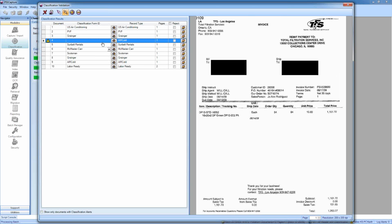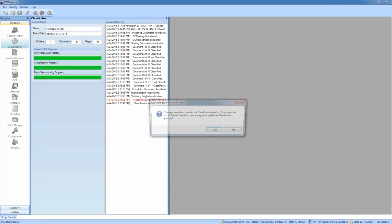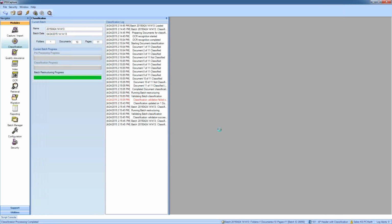Well, in today's world, what we're going to do is we're just going to tell our software that, you know what, that one needs classification. We're going to get back to that one later. Go ahead and do the rest, and then we'll deal with this number 4 manually here in just a moment.